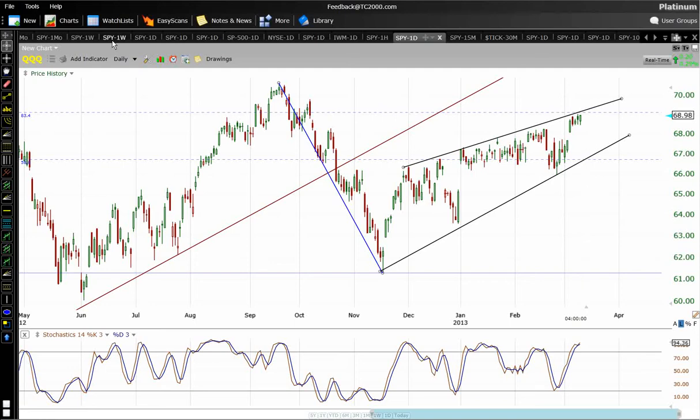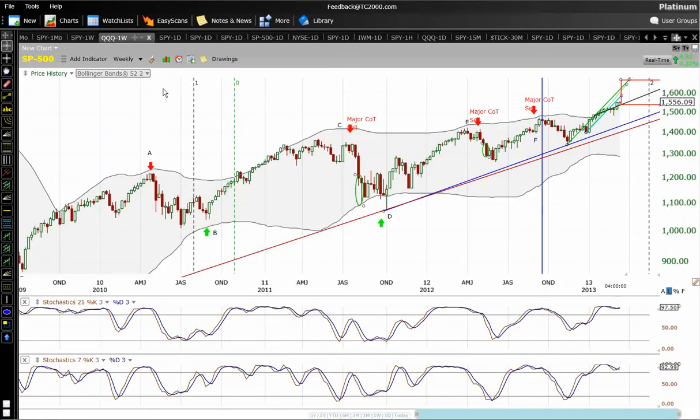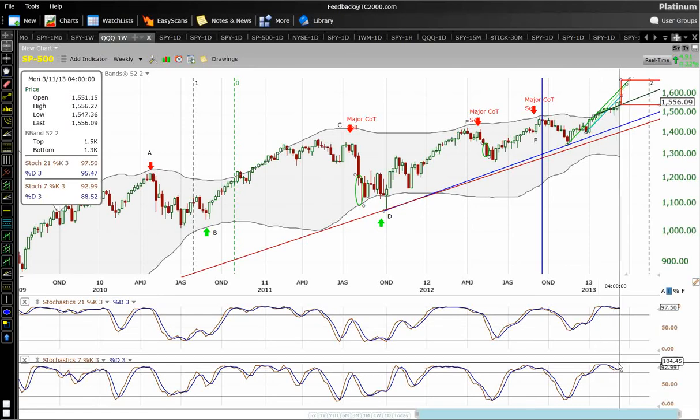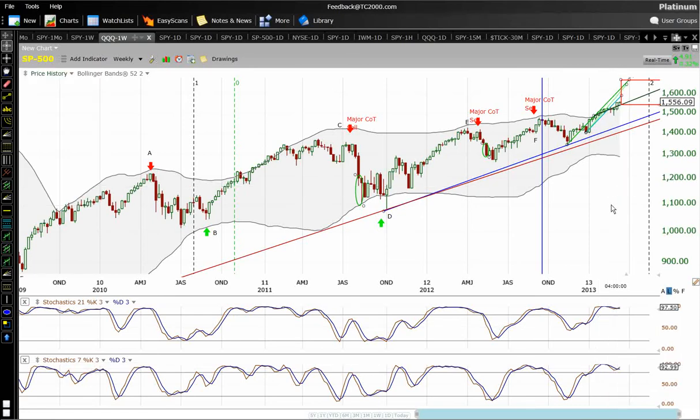One more time frame we'll look at here. Let's look at a weekly chart of the S&P 500, and this shows a couple different time frames of stochastics. One is a 7 period, one is a 21 period. Both at this current time frame are showing some divergence here on this push to new highs above the February highs. So that could quickly be erased if we see higher highs into next week.